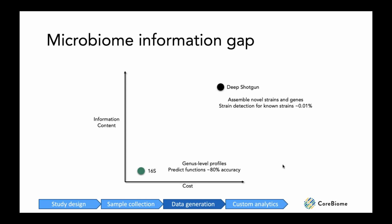On the other end of the spectrum, you have deep shotgun sequencing, where it's very information rich. You're able to detect species and strain level resolution. You're able to observe the functional content of the microbiome, so the genes that are present, and you're able to assemble novel strains and genes out of that deep shotgun data.